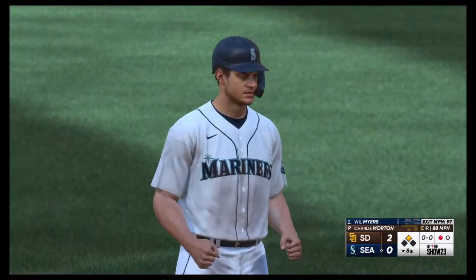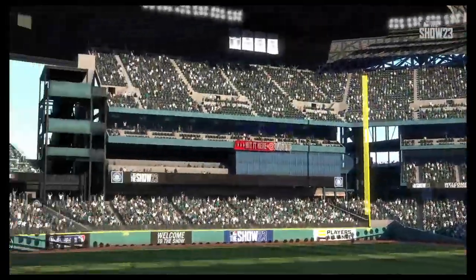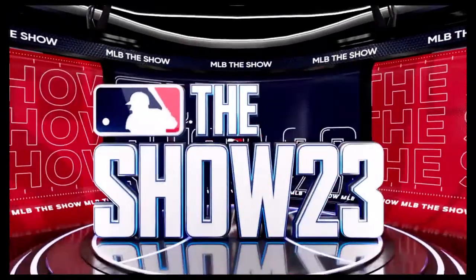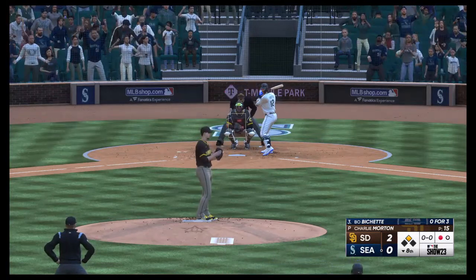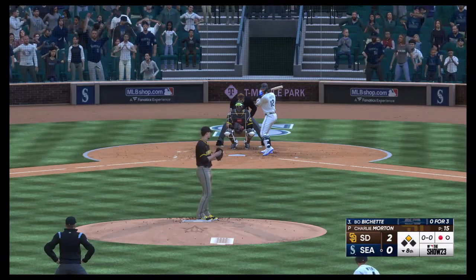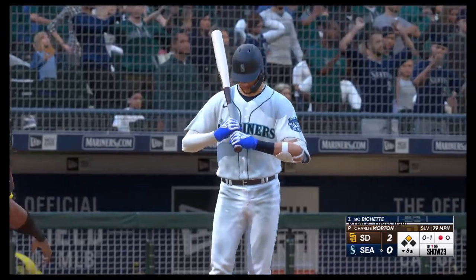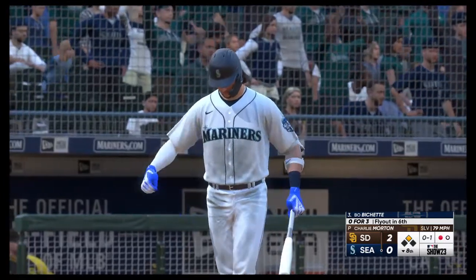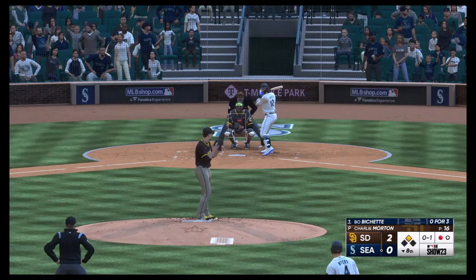Well, they call that an advantage count for a reason. You're so much more likely to get something you can handle. Got a good pitch to drive, stayed short with his bat path to the ball, and caught it out front, and he stayed long in his follow-through. That's how you split the gap, and that's pretty much a double every time. So up next, Bo Bichette. In there for strike 1. One out and a runner at second.